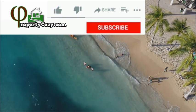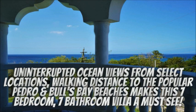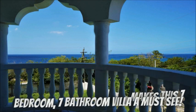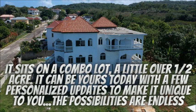Let's get into it. Uninterrupted ocean views from select locations. Walking distance to the popular Pedro and Bull Bay beaches makes this 7-bedroom, 7-bathroom villa a must-see. It sits on a combo lot a little over half an acre, or 22,932 square feet. It can be yours today with a few personalized updates to make it unique to you.